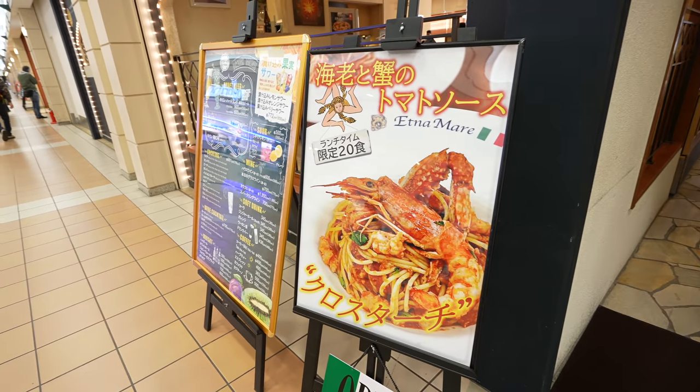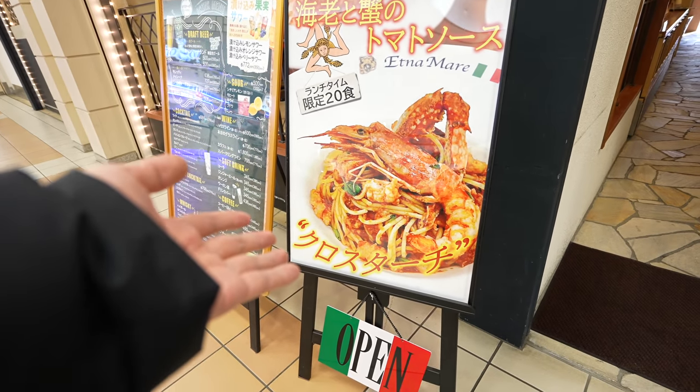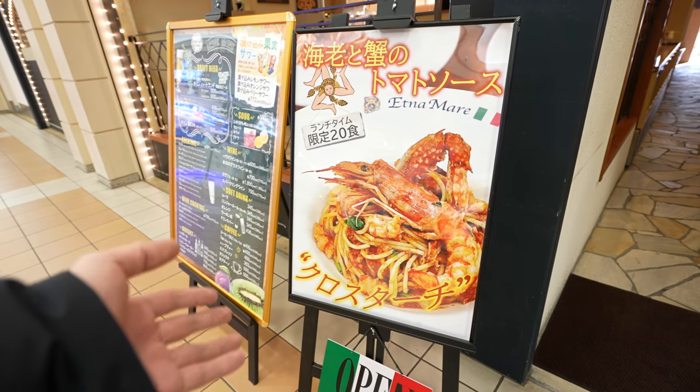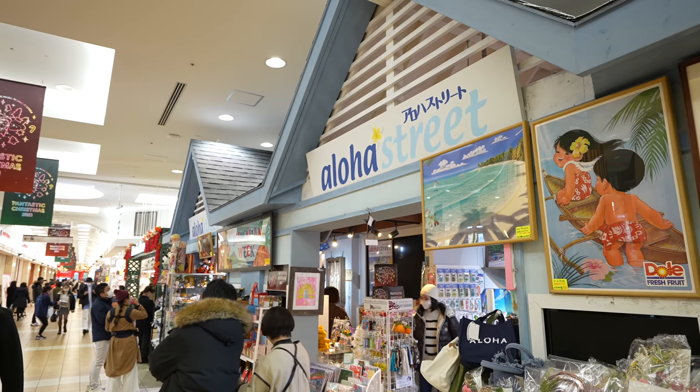Oh my goodness, look at this shrimp and crab tomato sauce pasta. It's limited at lunchtime, only 20 dishes. Looks good, maybe I should come back here.